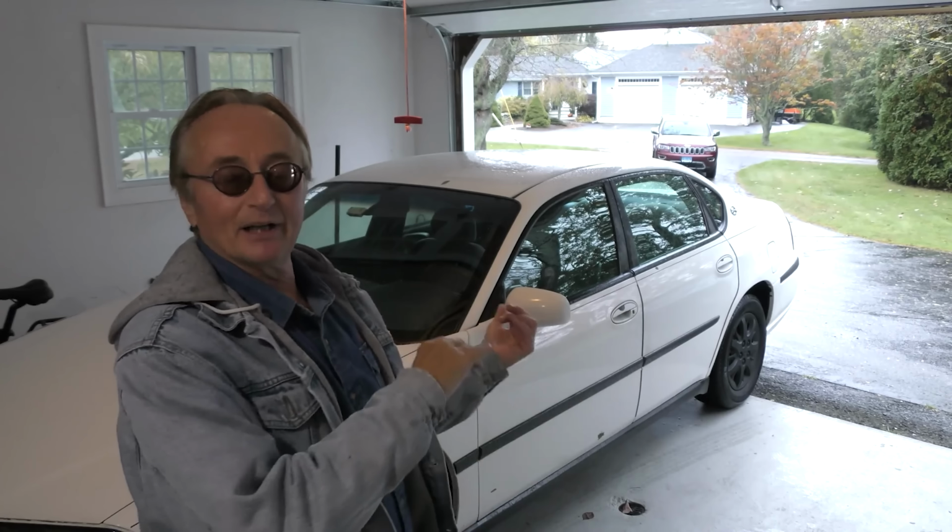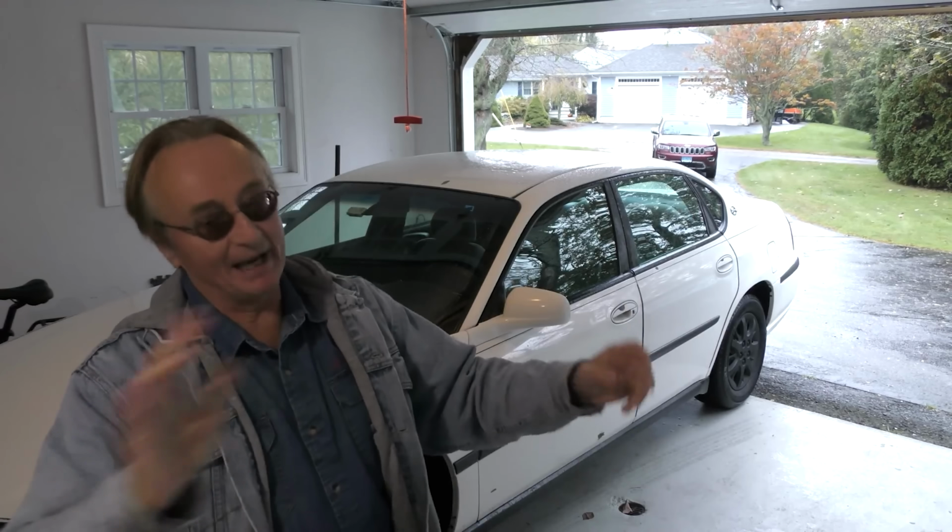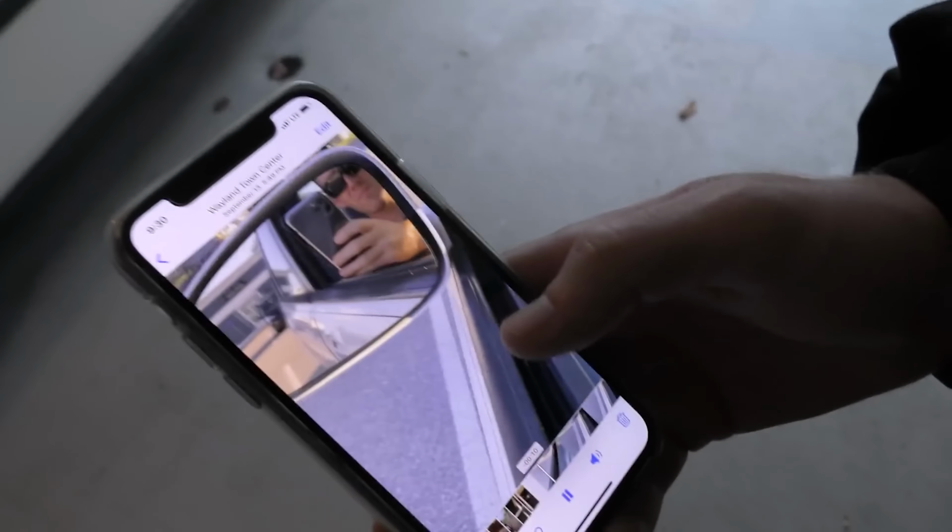All right, a 21-year-old Impala. Now the guy got it free from Florida from a relative for nothing. So let's see, was it worth it? Or is it an endless money pit? Well, it does make odd noises.